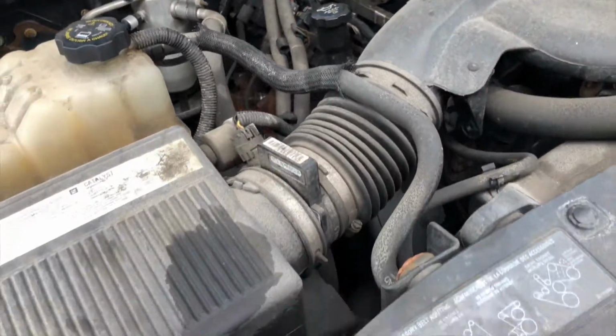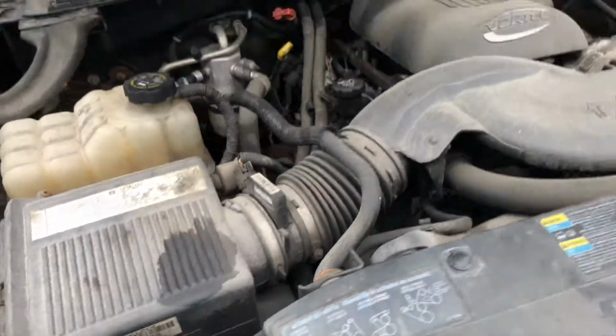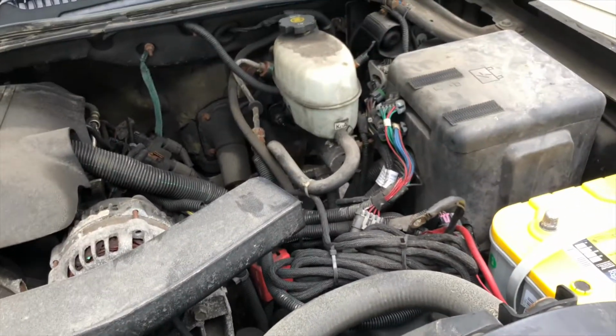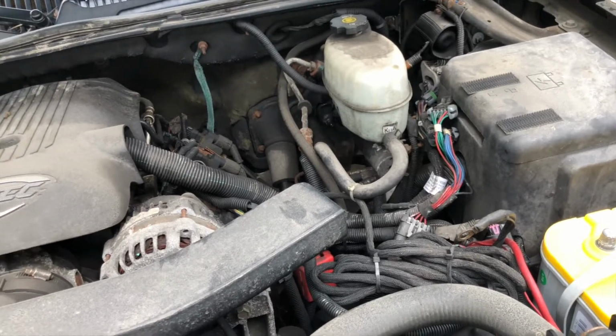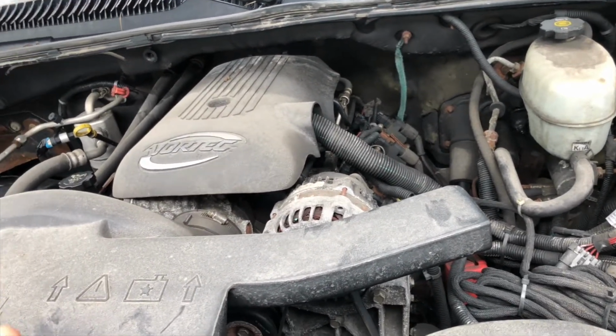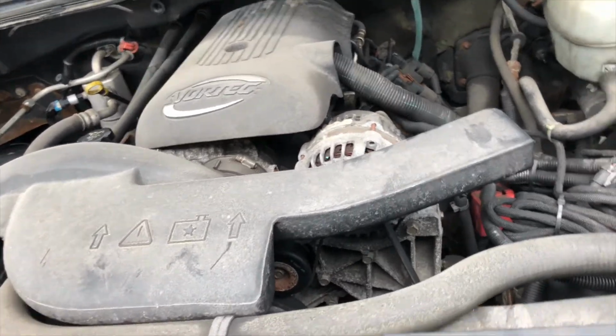Trans shifting pretty good in here, but like I said, I'll change the air filter and make sure the brake fluid's okay. On this truck, one of the brake lines is busted. That's the only reason I'm changing the brakes, because the brakes are okay, and this truck has been sitting up. So I'm going to change the brakes for that reason.